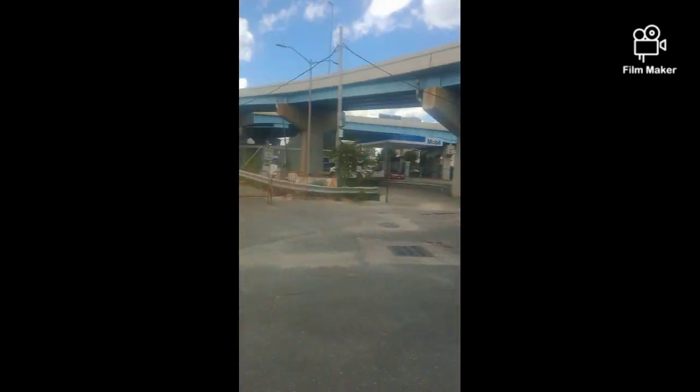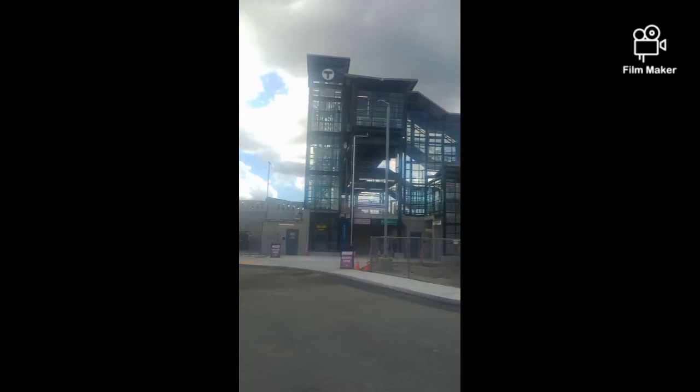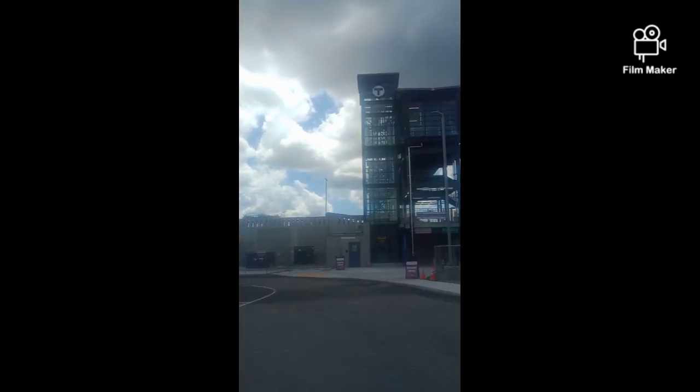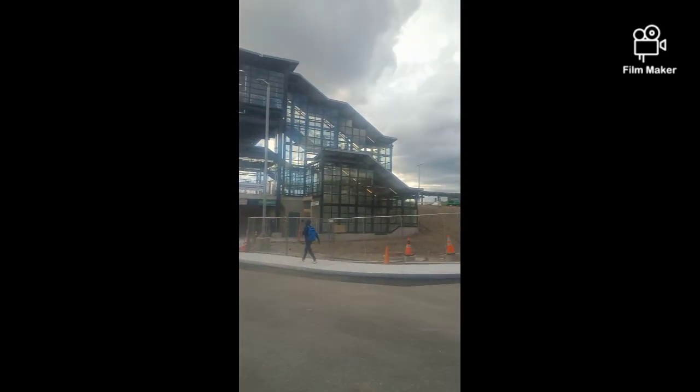I don't know what they're going to do here, Alice. That's blocked off. So that's what it looks like. $40 million.